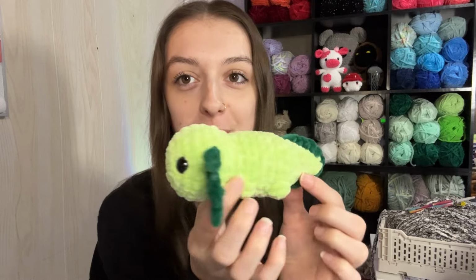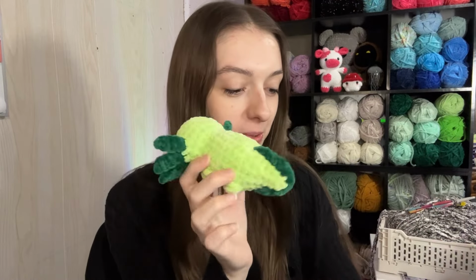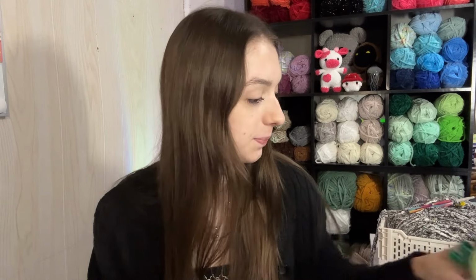So you guys, if you caught the live where I finished this one, it is so stinking cute. I don't know what about the green, this one just turned out so cute. Adorable. So we have a finished green one, and then I got around to doing a purple one. So we have pink, blue, green, and purple for our axolotl options.